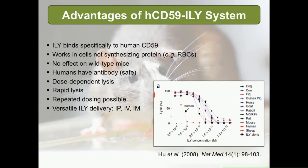We learned that ILY binds very specifically to the human version of CD59. And if you look over here, he looked at a number of different species, because a lot of species will express CD59, but ILY is specific for the human version. This is a system that can work on cells that aren't synthesizing protein, which is an advantage over some of the other existing systems. It had no effect on wild-type mice, so ILY is not toxic to the mice, even at very, very high doses. It's safe to work with because humans naturally have antibody to this bacterial toxin.